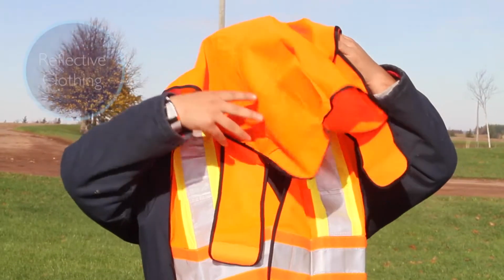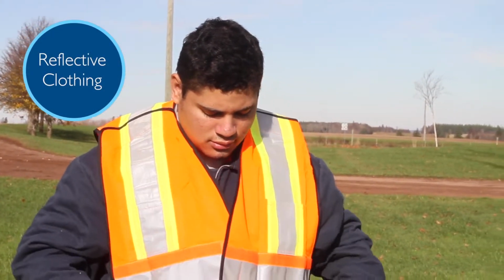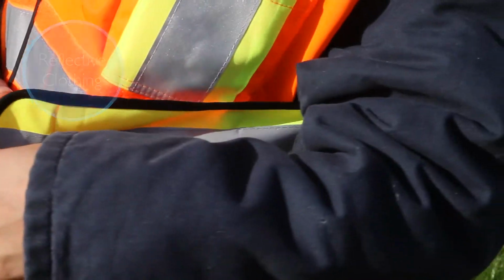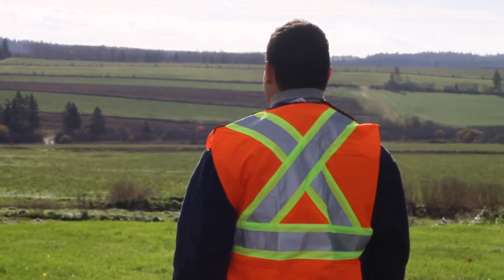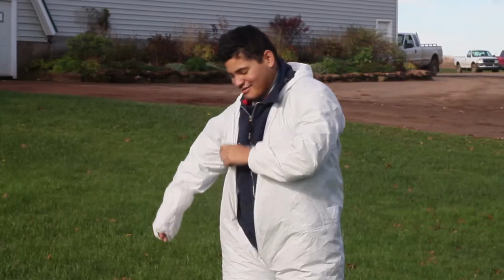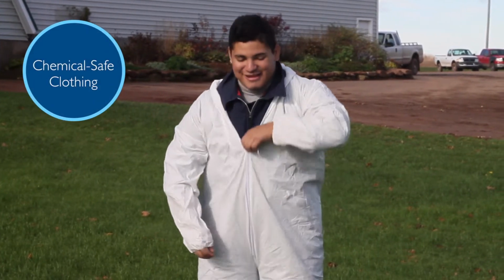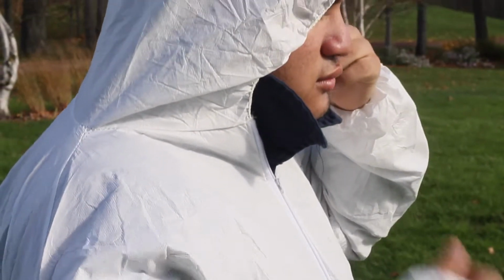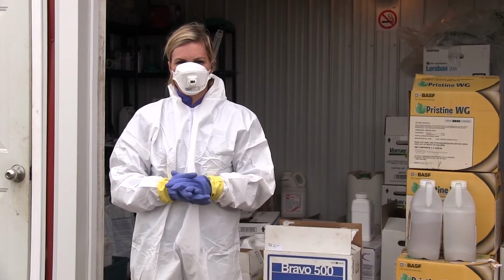Reflective clothing. Reflective clothing is used when operating equipment, as well as when working in poorly lit areas or in the dark. Wearing reflective clothing ensures not only your safety, but the safety of those around you by helping you become more visible. Chemical-safe clothing. Chemical-safe clothing is worn when handling chemicals. It will protect your skin from irritations and burns. Always remember to wash clothes that have come in contact with chemicals separate from your regular wash to avoid transferring chemical residue onto other clothing.